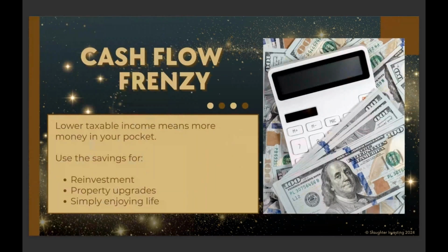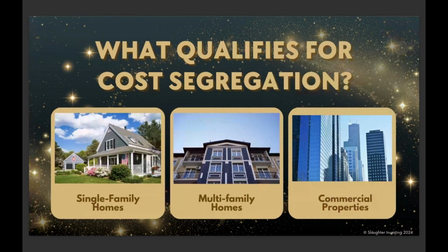So lower taxable income, of course, means more money in your pocket, a lower tax bracket, and you can use those savings for whatever you want. Property upgrades, investing in more property, or spending money, pocketing it in savings. So many different things you can do with it. The sky is the limit. And all of your investment types qualify for this: single family homes, multifamily homes, commercial properties.